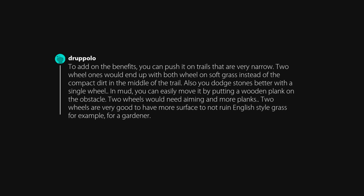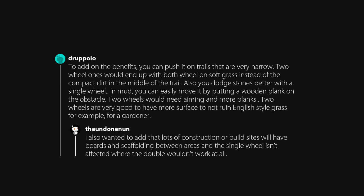Two wheels are very good to have more surface to not ruin English-style grass, for example, for a gardener. I also wanted to add that lots of construction or build sites will have boards and scaffolding between areas and the single wheel isn't affected where the double wouldn't work at all.